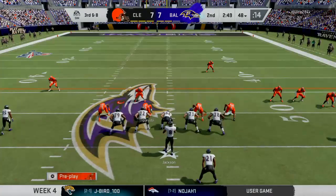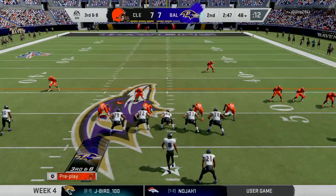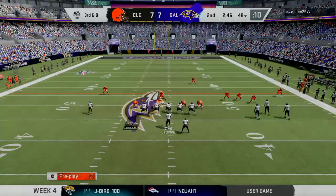Set. Go to base. Let's go, baby. Turn over. Let's get that ball. Get that ball.